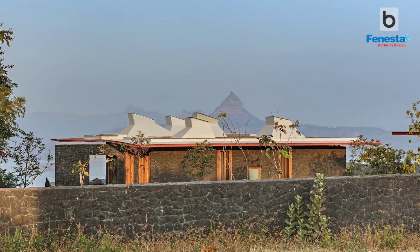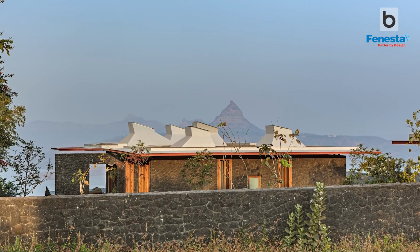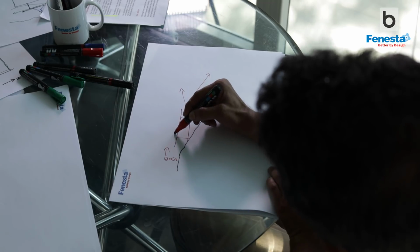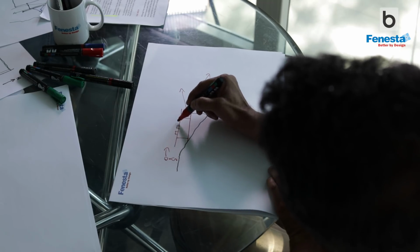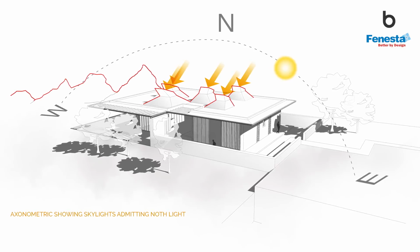The roof was a large overhang in order to protect the internal spaces from the harsh sun in the summer and the monsoon rains. When we did so, it affected the light penetrating into the building. Hence, we came up with these apertures or skylights which allowed for the natural light to penetrate into the interior spaces.